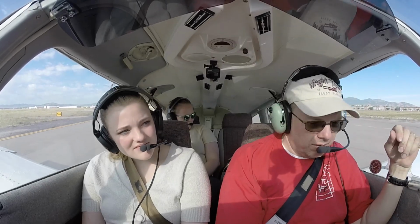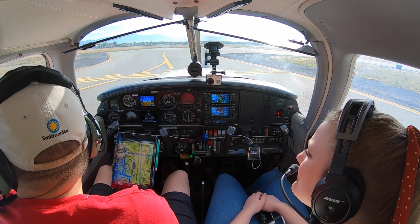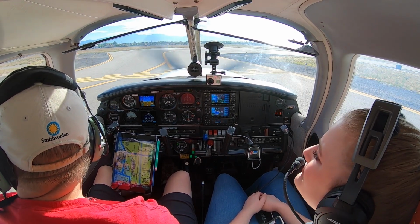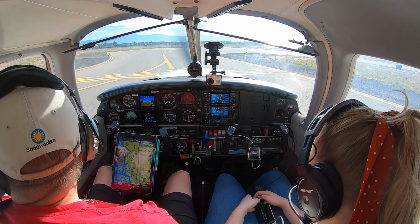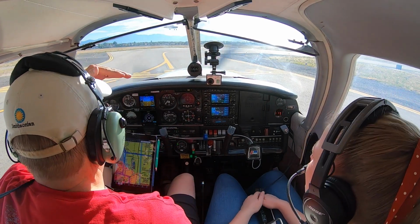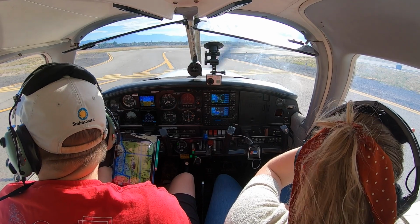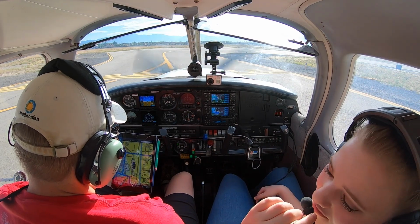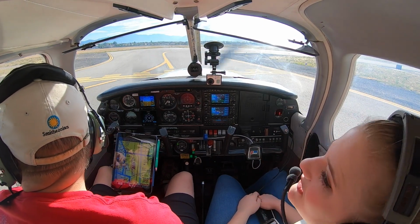Probably have to wait for two planes here. That plane looks pretty big. Where? That plane that's coming in looks bigger than yours. Is it bigger than yours? No. It's actually a little bit smaller. Well, let's see. Yeah, that's an Archer. A little bit smaller. Now another plane's coming in. They're just all over. Those are the only two in the pattern right now. So is that bigger one like a jet plane down there? Yeah. Okay.